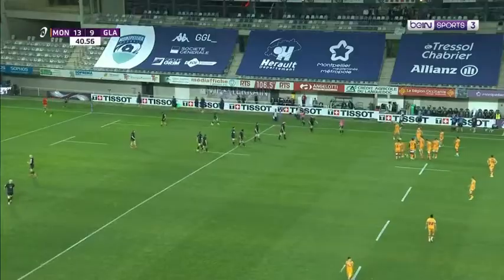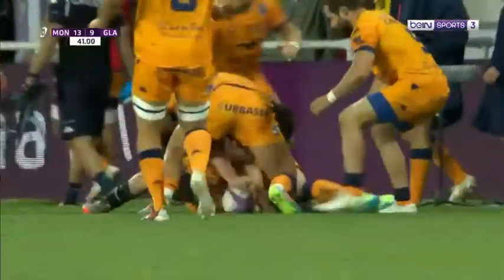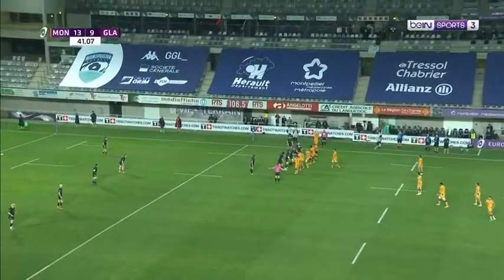Well, there's not an awful lot of room down that far touchline. Alex Lazowski felt he could have got a few more yards there, but Lee Jones was deep to come in, then Tom Gordon came over the top. I think it was Jones who was penalised there.